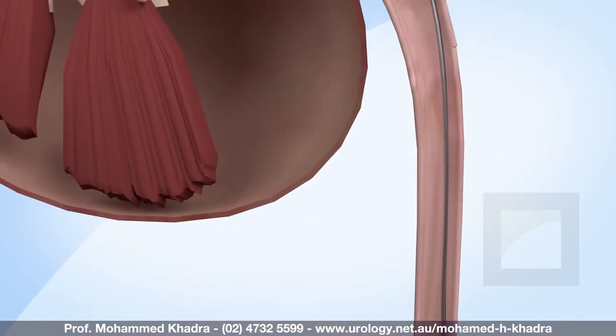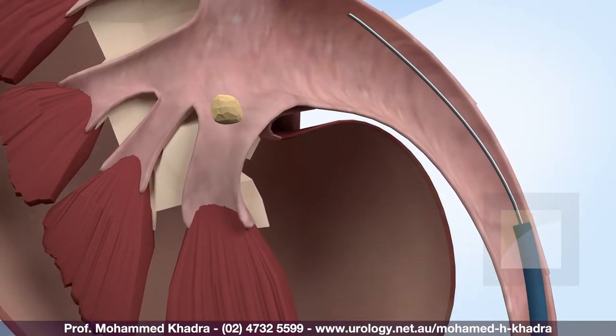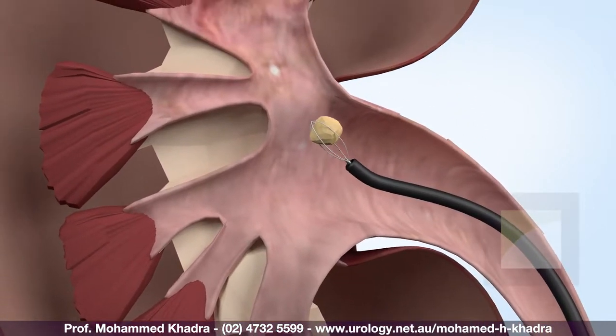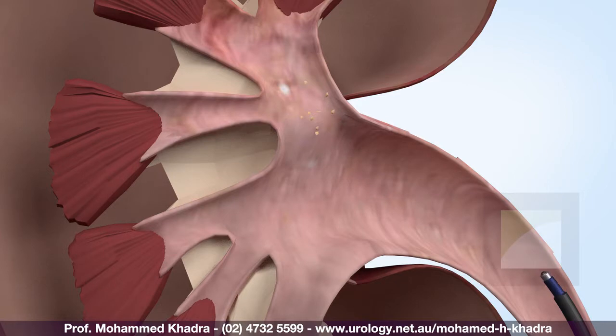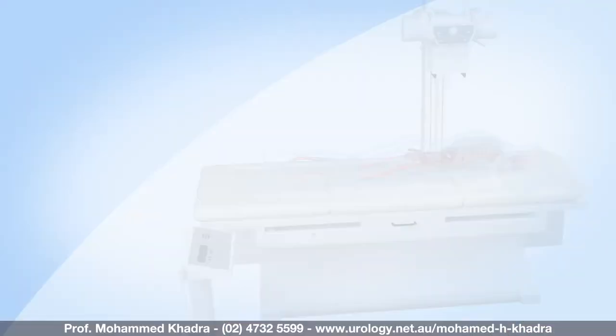Pyeloscopy is the introduction of a thin fiber optic telescope to the kidney from the bladder through the urethra. The scope is flexible, which allows us to see the entirety of the kidney drainage system. Once the scope has been inserted, a port can be used to introduce laser fibers to fragment the stones, which can then be removed with micro baskets using the same port. Kidney stones up to 2 centimeters in size can be treated using this method.